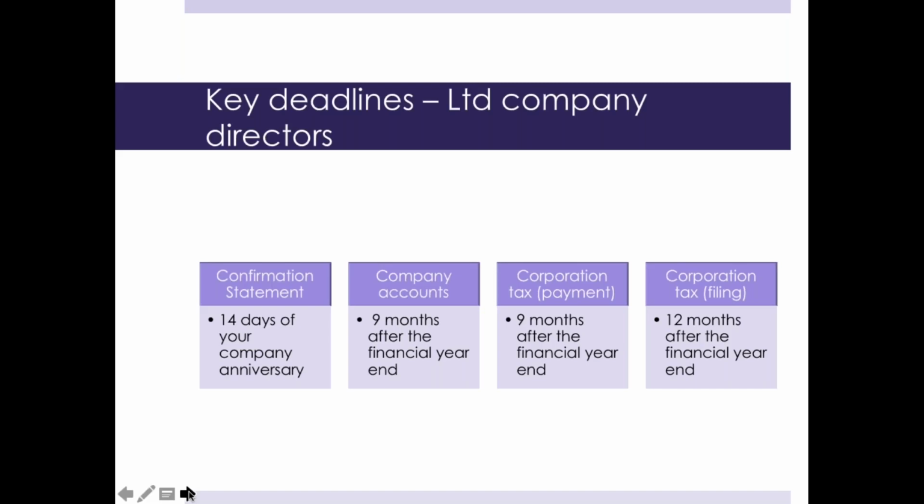And that's due 14 days after your company anniversary. So normally Companies House will send you a reminder on these things. Or if you already work with an accountant, then the accountant should be able to take care of this for you.